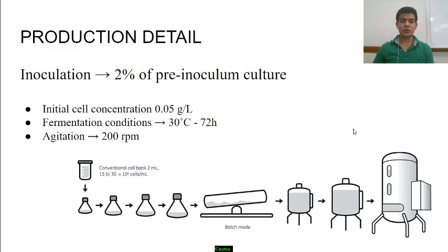Then, how is the production detail? It starts with the inoculation of a 2% pre-inoculum culture. This will have an initial cell concentration of 0.05 grams per liter. The fermentation conditions will be 30 degrees centigrade for 72 hours with agitation. This will help the aeration of the medium. And the conditions are 200 revolutions per minute.